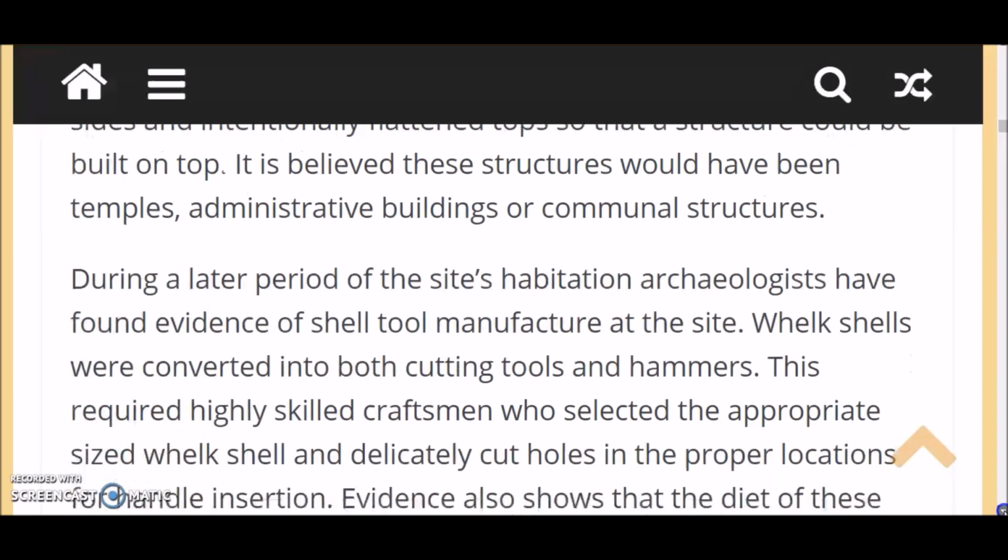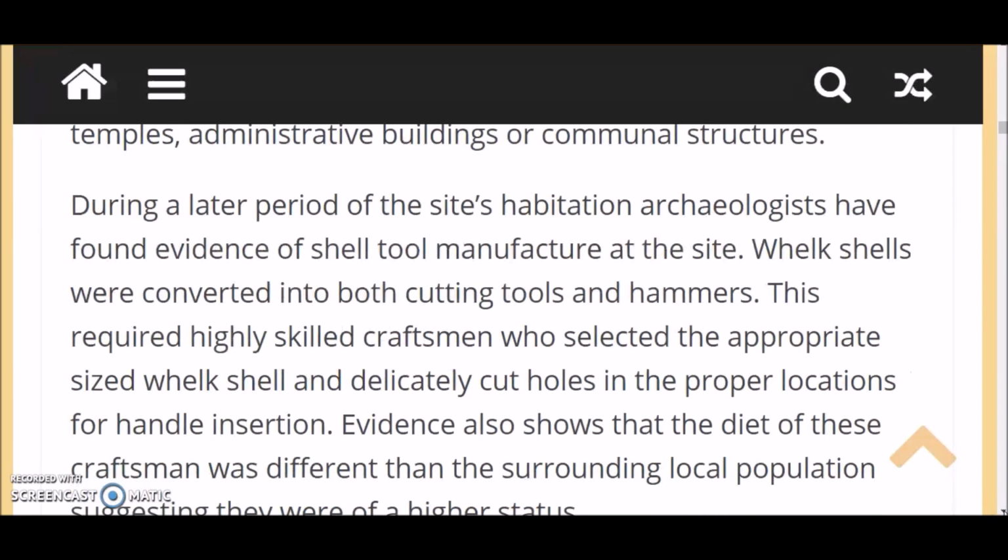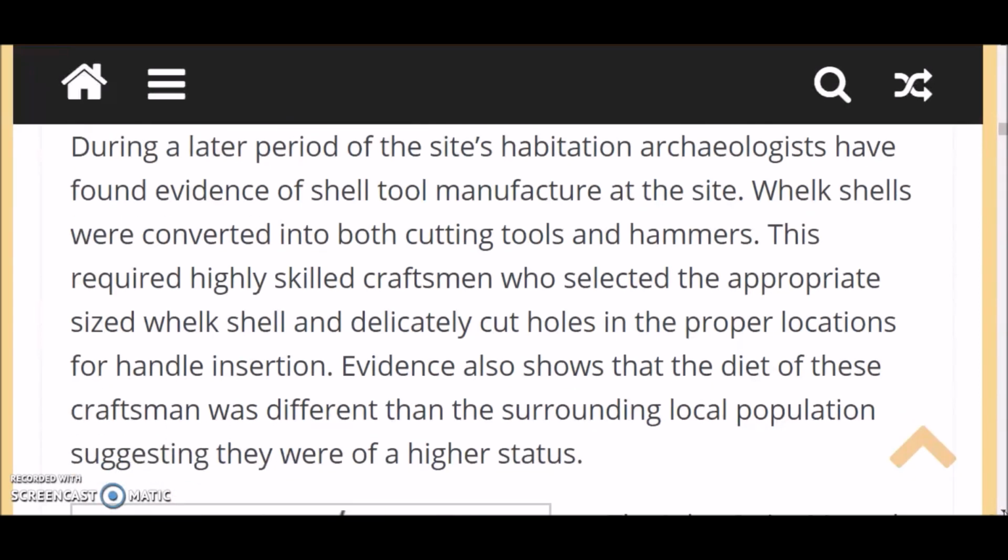During a later period of the site's habitation, archaeologists have found evidence of shell tool manufacturing at the site. Whelk shells were converted into both cutting tools and hammers. This required highly skilled craftsmen who selected the appropriate size whelk shell and delicately cut holes in the proper locations for handle insertion. Evidence also shows that the diet of these craftsmen was different than the surrounding local population, suggesting they were of higher status.